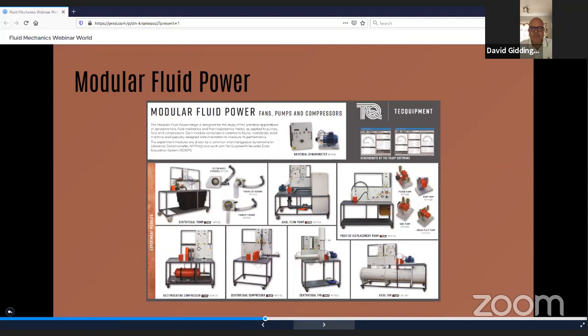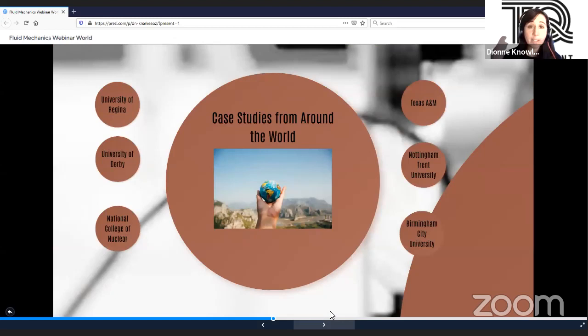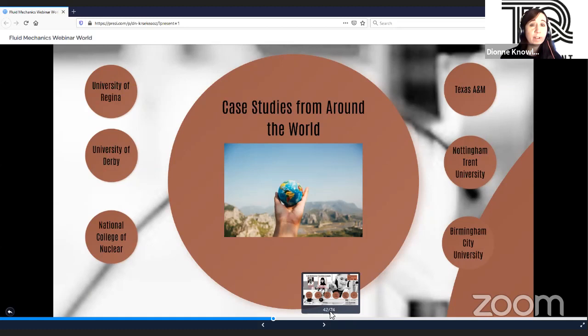Brilliant. Okay, well, that now takes us, you provided a whole overview. That's not all of our products, though. It's important to say, if you want to see all of the products within the fluid mechanics range, you do hop over to our website, or if you've got a copy of our catalogue, you can see them all in there. Now we're going to talk a little bit about some different case studies around the world, so you can understand how these different selections of products are used in different setups, and a few thoughts from some of the academics who've been working with them.